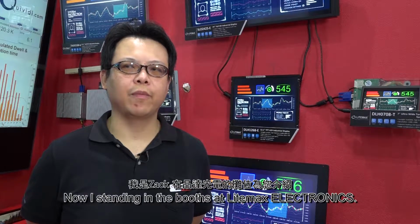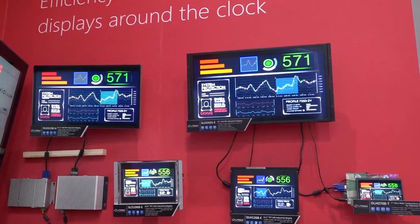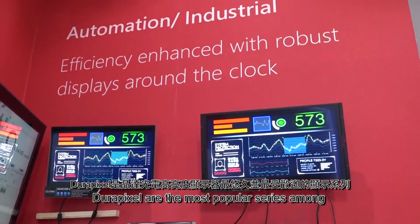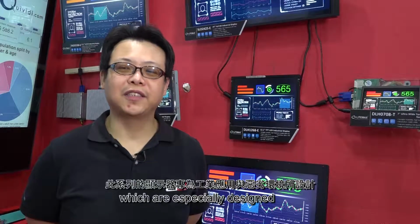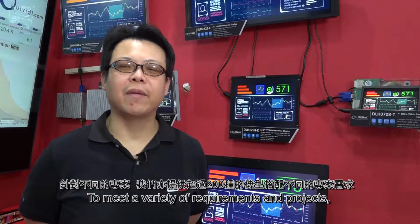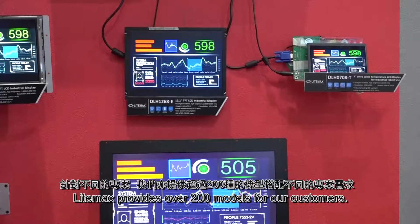Now I'm standing in the booth of Litemax Electronics. DuraPixel is the most popular series among the Litemax high brightness LCD product lines, which are especially designed for industrial applications and rugged environments. To meet a variety of requirements and projects, Litemax provides over 200 models for our customers.